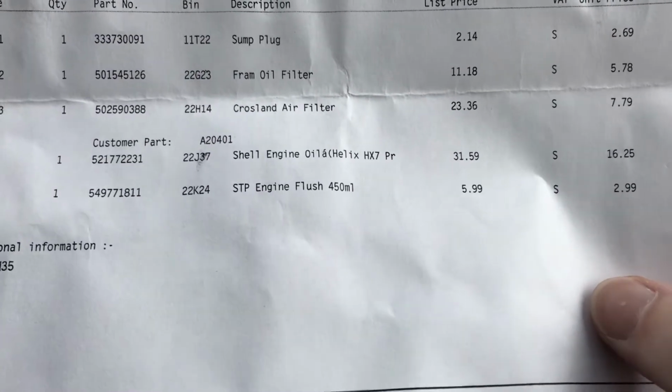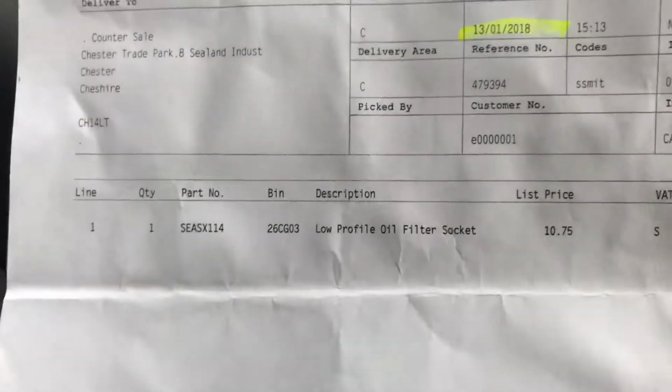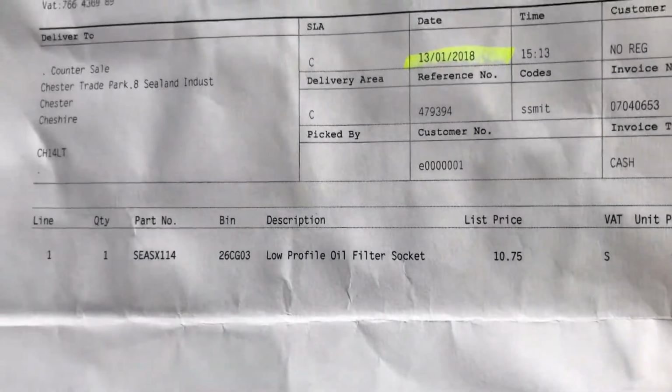Engine oil. It's Shell as well, which is quite good. And I got some engine flush, so I flushed the engine out as well, to be sure. This one here, they gave me the wrong socket, so I had to go back and get it changed. Again, as you can see, they're all either the 13th or the 14th of January. I actually serviced it on the 14th, but I bought most of the parts on the 13th.